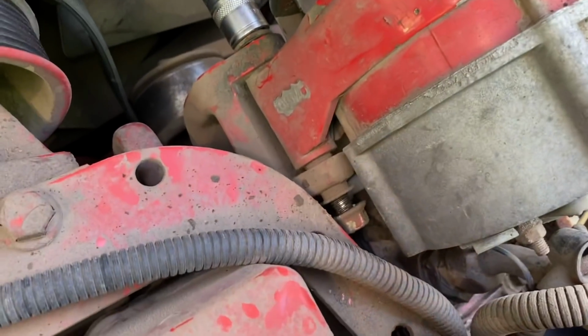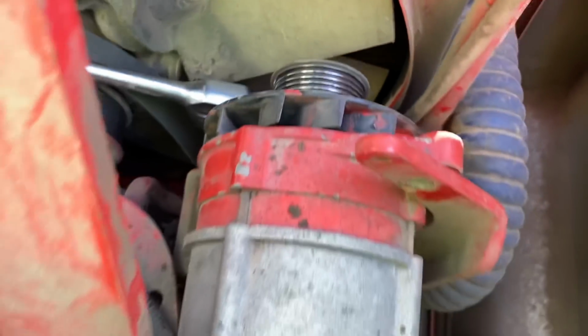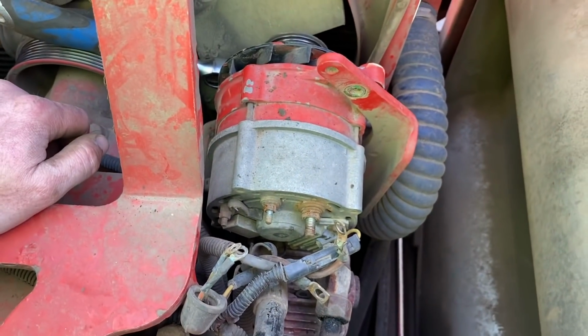It's not the easiest alternator to get off, mainly because you can't get on that bolt properly unless you come from underneath it, and I don't want to drop it down the engine bay, but I've certainly done worse ones. Got it off. Like I say, it wasn't the hardest I took off, but it certainly wasn't the easiest.